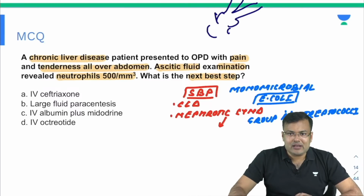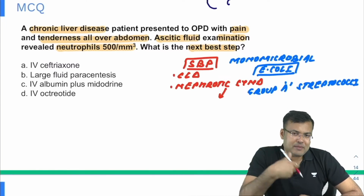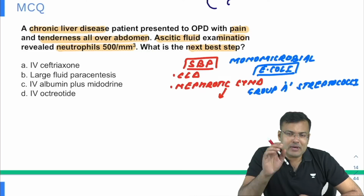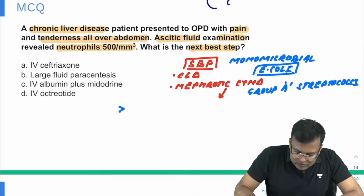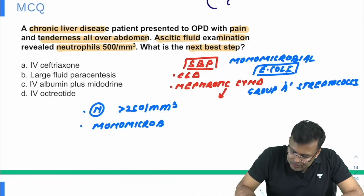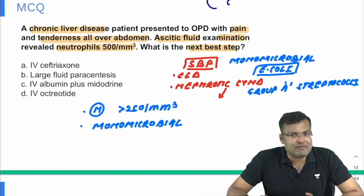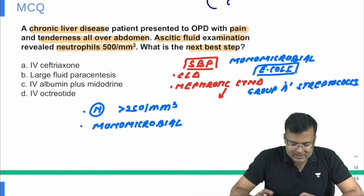Clear? In this case, what is the diagnostic criteria? Whenever we are performing paracentesis, we are sending the specimen, ascitic fluid, there should be neutrophils more than 250 per mm cube, and there should be monomicrobial growth. And what is the treatment? Here we give IV ceftriaxone plus albumin. So what is the correct answer?